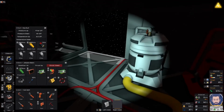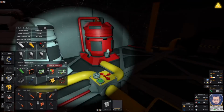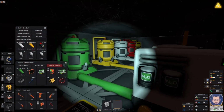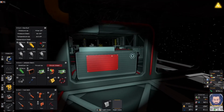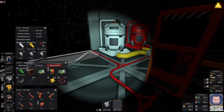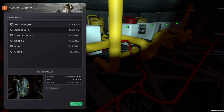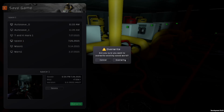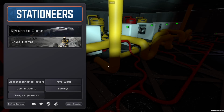Next time, I will try to close this off. I'm going to add some bigger tanks in my collection system here. And hopefully not cause things to explode again. But yeah, I think that's gonna do it. So I'll go here. Give her the good old save. All right, that's it. I'm out.